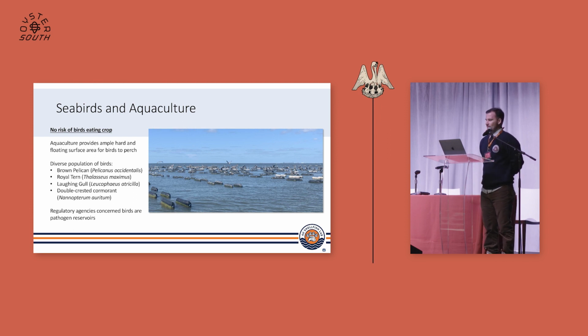But unfortunately, what we're seeing is when you have all that gear out at your farm site, you're offering a lot more surface area for birds to land on. At least in the Gulf, our two most prominent methods of culturing are off-bottom types, either the longline or the floating cage. Both of these types of gear require a lot of hard substrate at the farm site, whether it be pylons or the pontoons that are on the cages. These provide ample opportunity for the birds to sit and roost on.